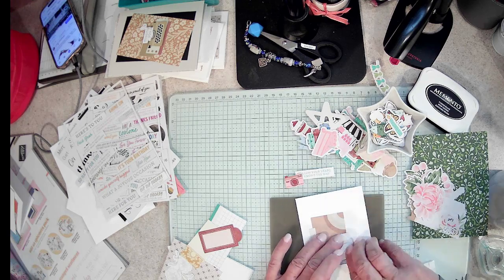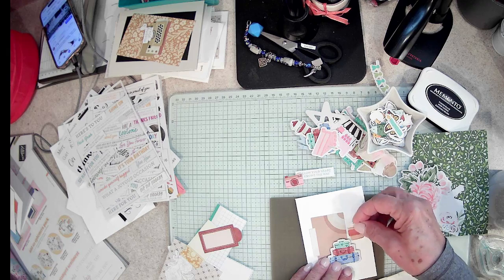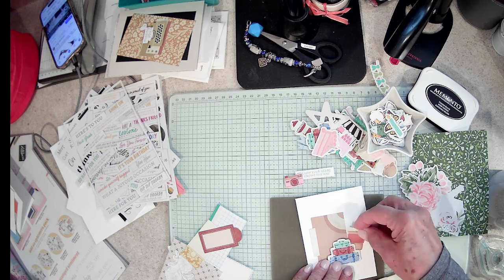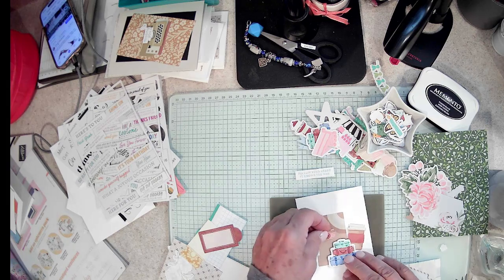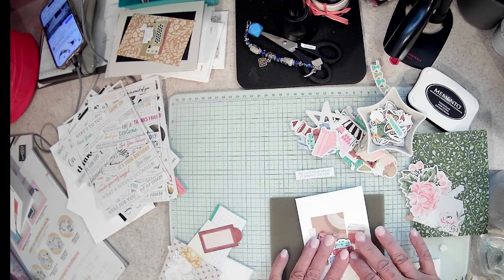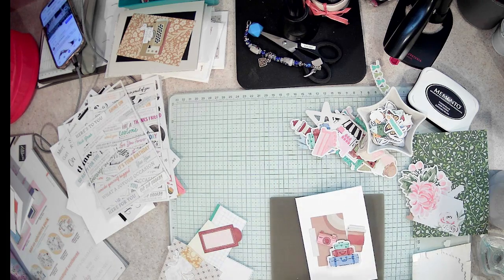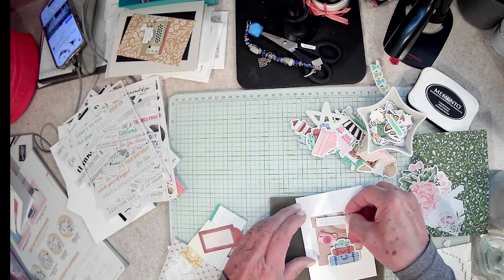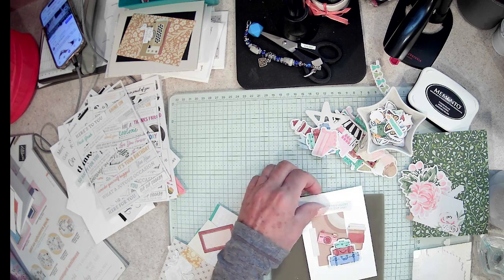There's lots of different things in here. Like I was just thinking about this sentiment, follow your heart, it knows the way. I feel like this would be a great graduation card too, with that adorable little sentiment down there. I feel like our sentiment was kind of lost in the white. So maybe it's what we need. Ooh, kind of like it up there. I feel like that makes it show up better.